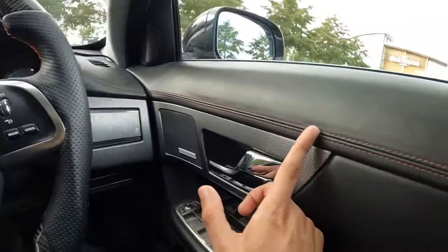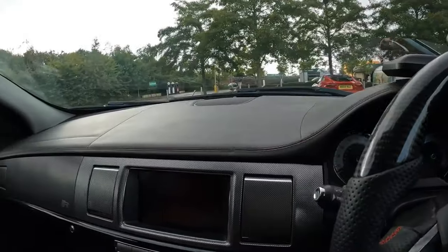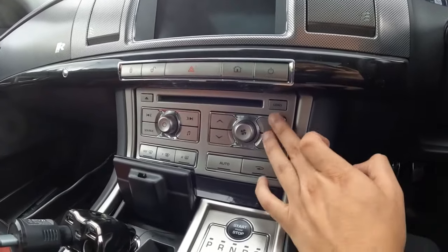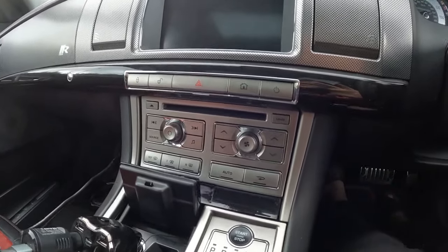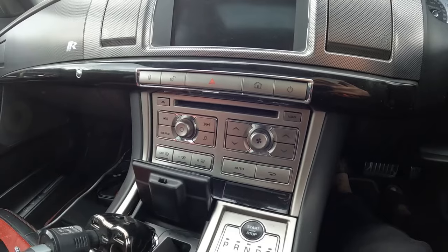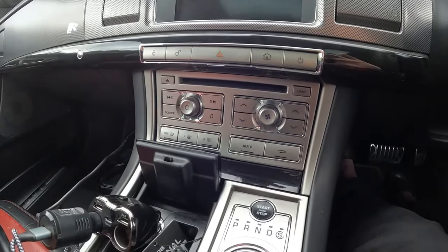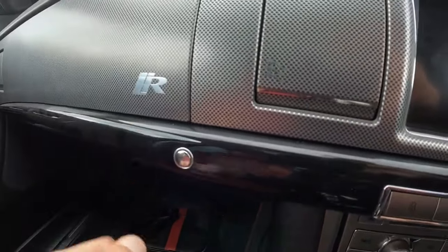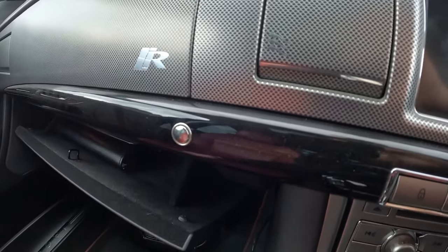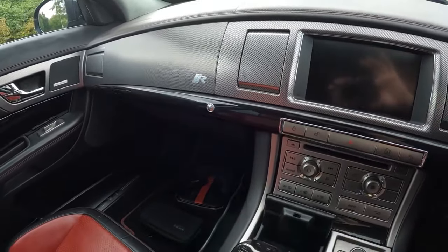Because the seats are red, the stitching is also in red, and the leather is extended onto the dash, and it feels a lot nicer than the newer X260. Being a pre-facelift, these buttons are silver as opposed to black. The black ones, when they were new, felt a little nicer and more upmarket, but as they aged, the finish on them deteriorated and felt sticky. Luckily, these ones are aging a lot better. Being an R, you got the R badge here, and my favourite piece of the X250 that wasn't in the X260, the glove box. But once again, all of these will be mentioned in the standard XF review.